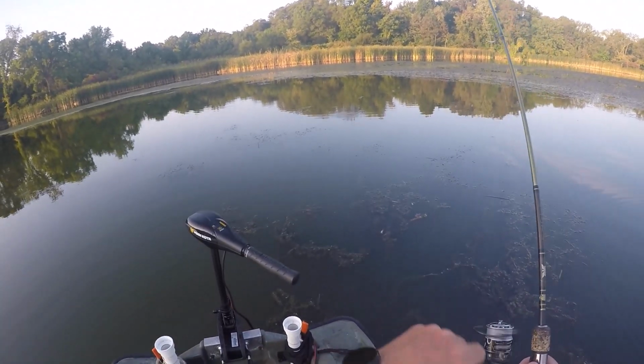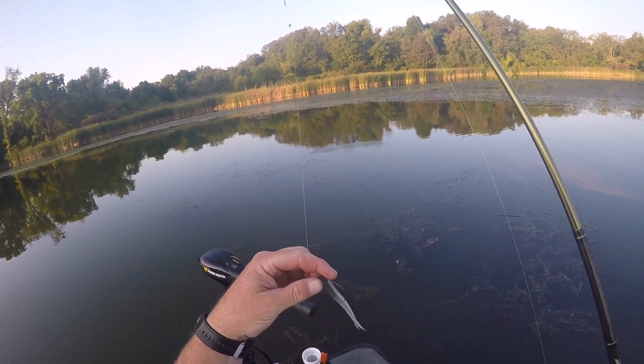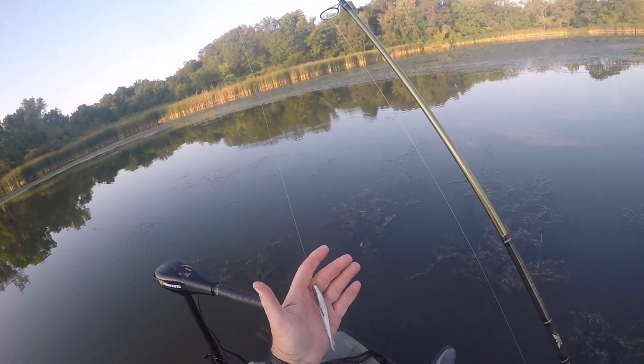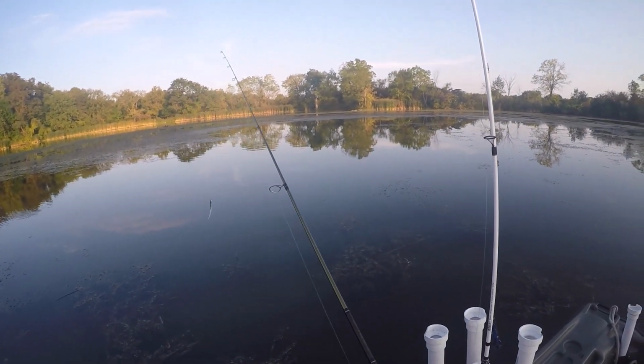Now I have it on an EWG hook. I think it's 584.11 is the model. That's sort of my go-to hook. I think it's a 2-aught, and it does the job.